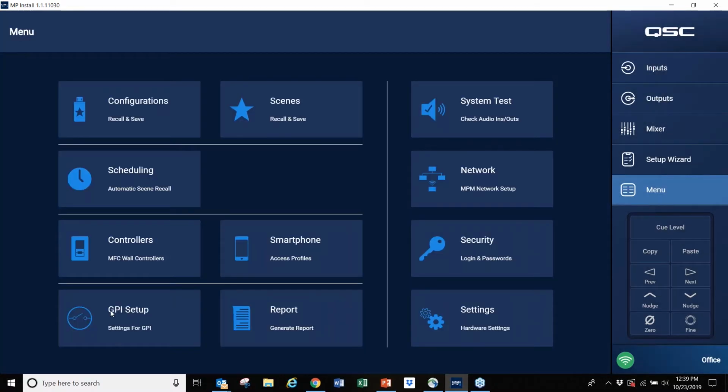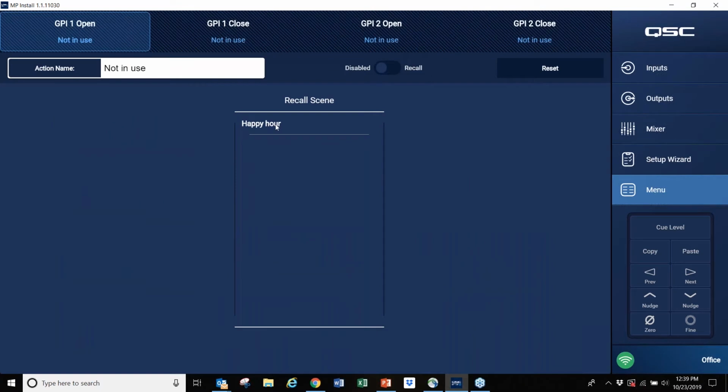If I go back into my GPI setup, now I can load that happy hour scene when GPI 1 goes open, right? And it's going to recall happy hour. And if I had another scene, then when GPI 1 goes closed, I'd recall that other scene. But I'm just going to reset. Yep.